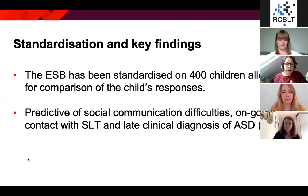So from when I first became involved with the ESB, it has now been fully standardized. On 400 children across the UK, I was lucky enough to be involved in that standardization process, which for a clinician was just really useful for me to understand more about. What they found was that it's predictive of social communication difficulties.